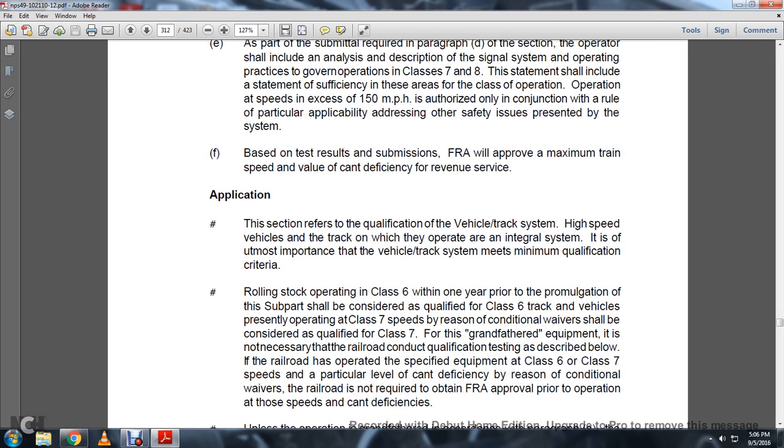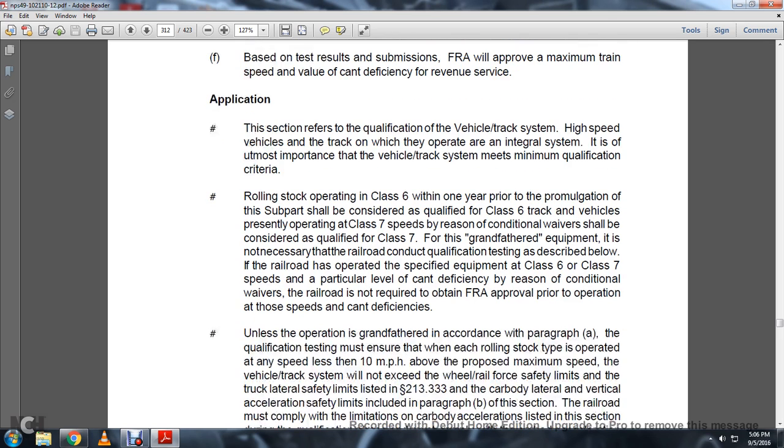This section refers to the qualification of the vehicle track system. The high speed of the vehicle and the track over which it may operate as an integral system is of utmost importance for vehicle track safety, meeting minimal qualification criteria. Rolling stock operating in Class 6 one year before the promulgation of the subpart is considered qualified for Class 6, and vehicles presently operating at Class 7 speeds, by reason of the conditional waiver, shall be considered qualified in Class 7.